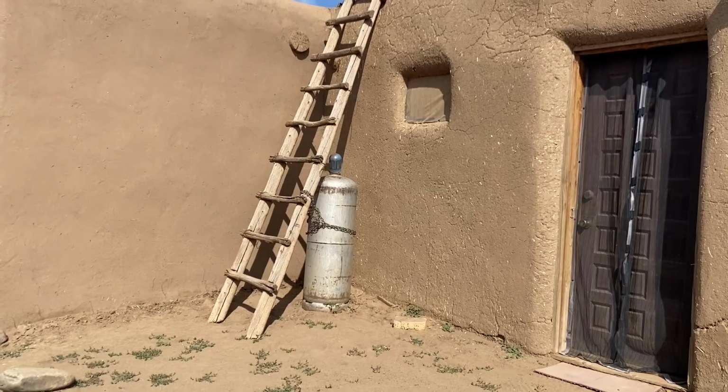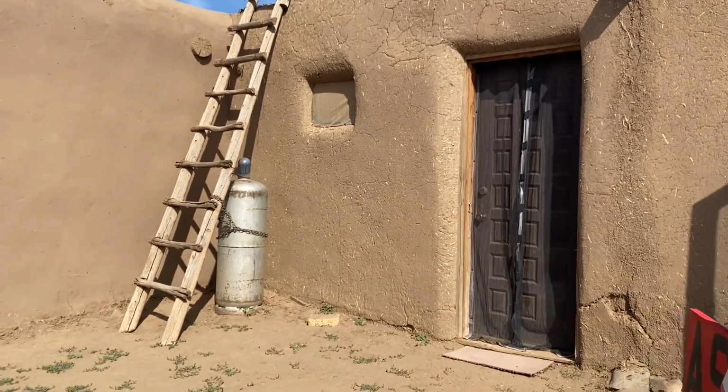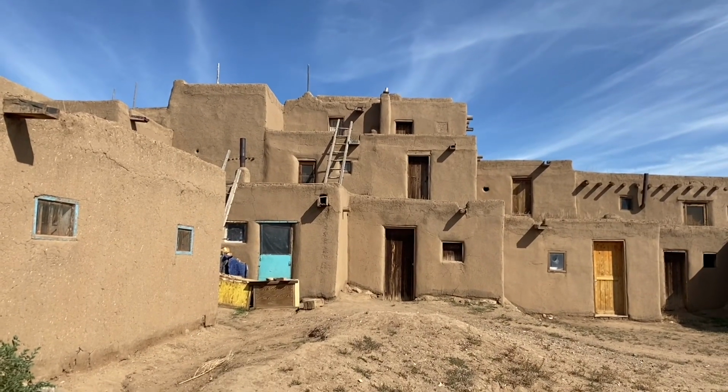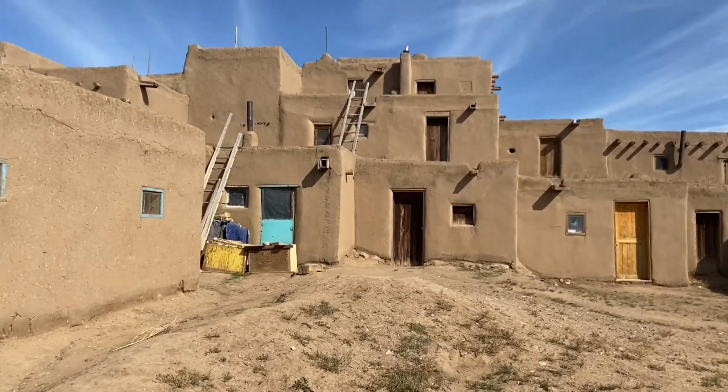They do allow propane for heat, but they have no gas line. The way the people on the third floor would enter their homes is to go up those two ladders. They walk on the roofs. This is one of the larger shops. You can see how it's made out of straw.